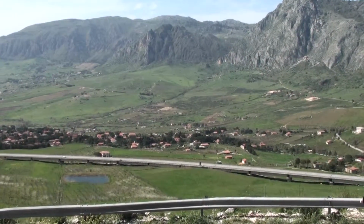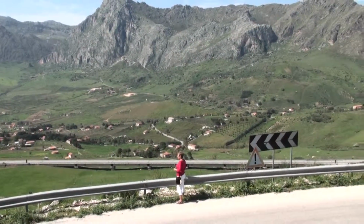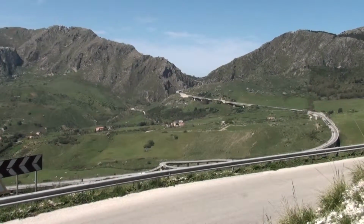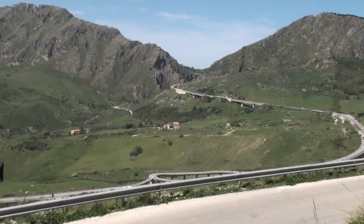This is the valley that we've just come up from the left-hand side. Had we gone on to Palermo, or there's Jesolo, we would have gone further along there and up over that pass. Very spectacular valley we've been looking out at.